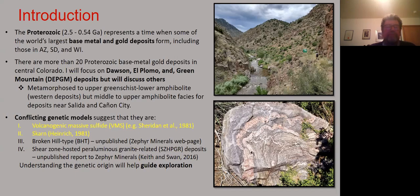Sheridan and others, Sheridan and Raymond, basically suggested they were VMS deposits. Heinrich in the early 80s suggested they were skarn deposits, and a couple of other ideas have been put forward, but these are unpublished. On the Zephyr Minerals webpage, you'll see that we've suggested there is some affiliation to Broken Hill type deposits, and the work of Stan Keith and Monty Swan, through an unpublished report to Zephyr Minerals, has suggested these are shear zone hosted peraluminous granite related deposits.